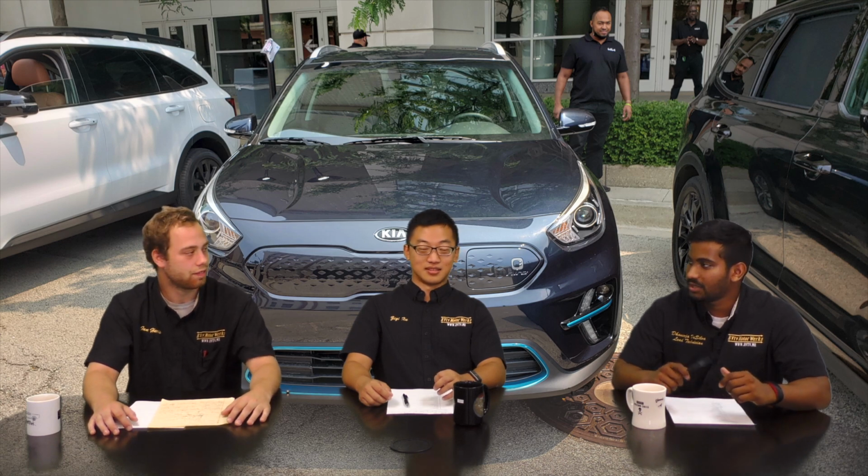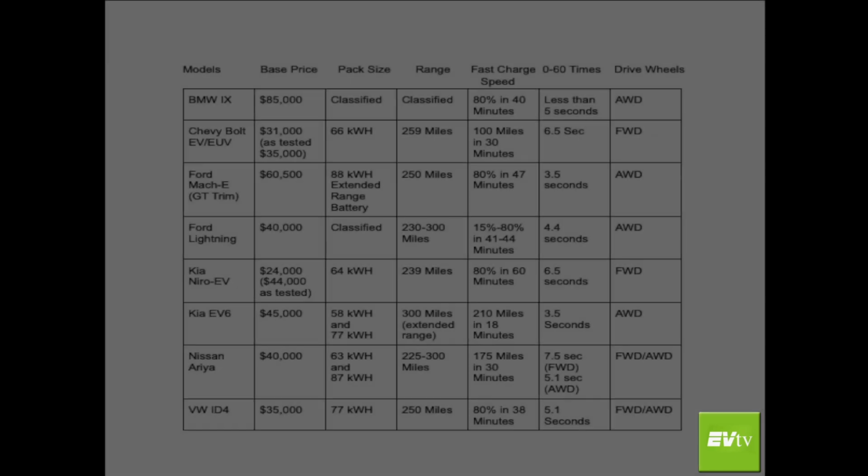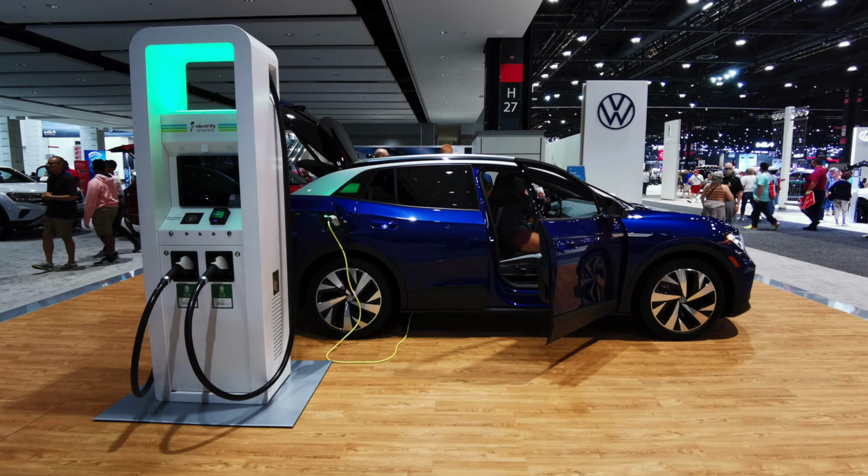And what were the specs on it, Ian? The ID4 had 250 miles of range. It's really nice, quiet, refined, and has the 77 kilowatt hour pack. And when you buy one, you get 3 years of Electrify America. It's pretty nice.